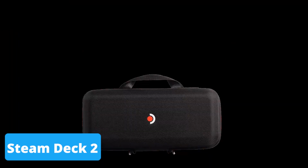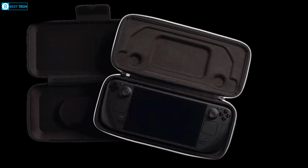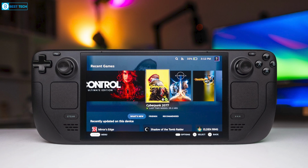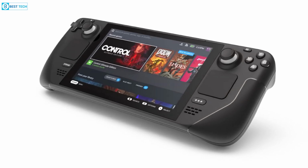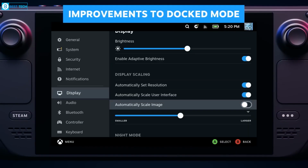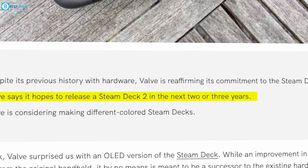While the OLED model just launched, Valve may already have plans down the pipeline for a true next-gen Steam Deck 2. When the original Steam Deck was revealed, Valve described it as the first in a new product line that would see iterative improvements over time. This strongly suggests successors are in development. Though Valve has shared no official timeline, speculation based on typical consumer electronics life cycles points to a Steam Deck 2 possibly arriving sometime between 2024 to 2025. This would allow a 2–3 year gap between generations.